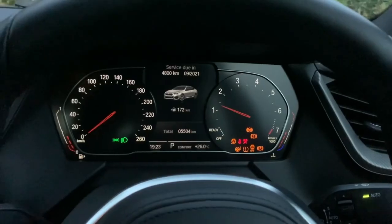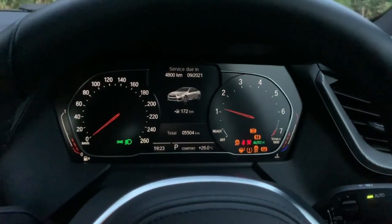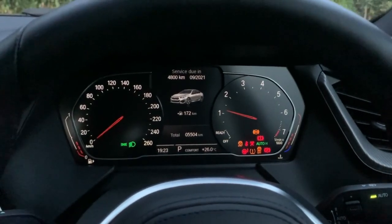Moving to the BMW's meter panel, it's actually not digital, okay? It's a sad thing for most of you, but it is actually looking very good indeed.